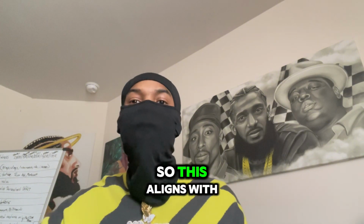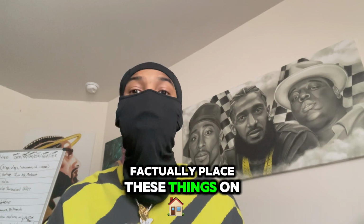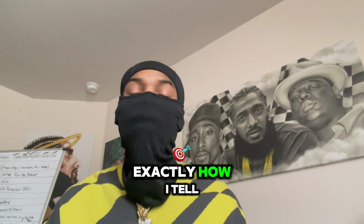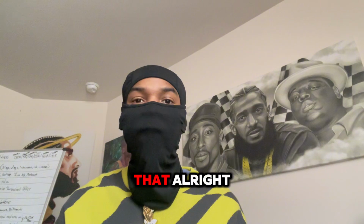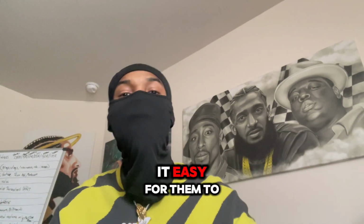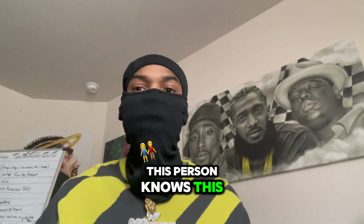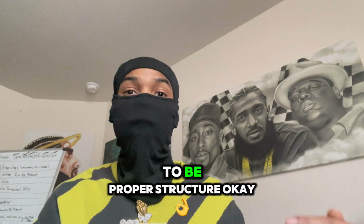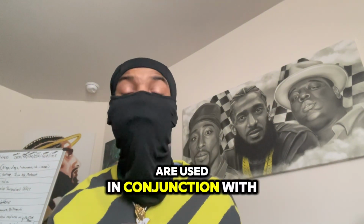So this aligns with factual disputing in a sense, because things need to be placed on or off my profile exactly how I tell you to, because whose profile is it? Mine. So you cannot control that. But you have to know how to put these in the letters and make it easy for them to see, okay, this person knows this, this person knows this. It doesn't need to be long or all over the place, but it does need to be a proper structure. And all of these are used in conjunction with each other.